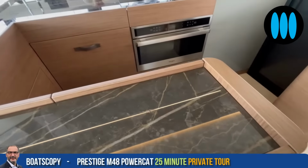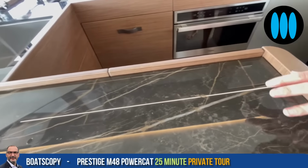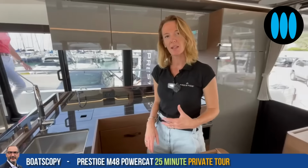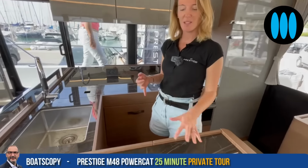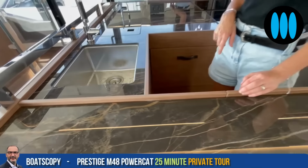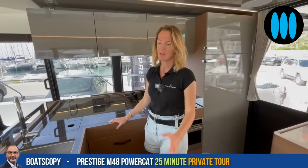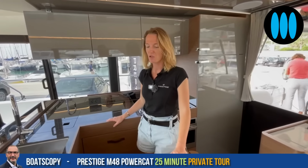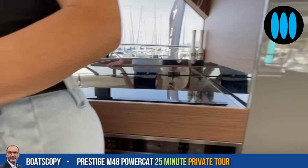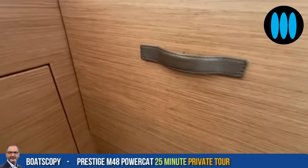Nice finishing. What is this? So this is a very nice Italian material called Laminam. It's a ceramic with a printed decor on it. So the great thing is that it has the look and touch of marble, but it's not as heavy as marble. So for us it's a very interesting material. Some nice finishing details.